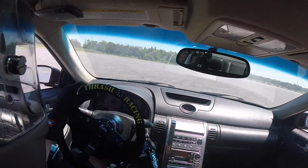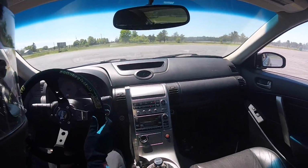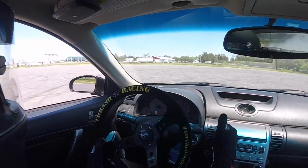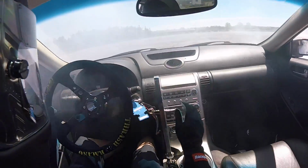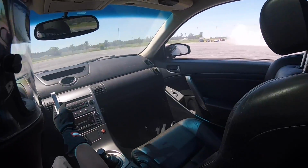But I'm excited to progress from here on out and actually get on the track and have some purpose, right? It's fun doing this, but when you don't have a cone or anything to aim for, it's just a bunch of random transitions, trying to hold that second gear. Because I'm not aiming for anything, it kind of makes it harder in that aspect. I don't know if that makes sense or not, but regardless, I'm excited to get on a track and actually run some sections.